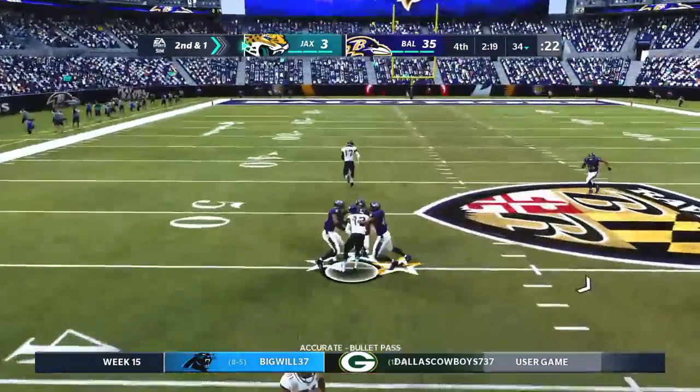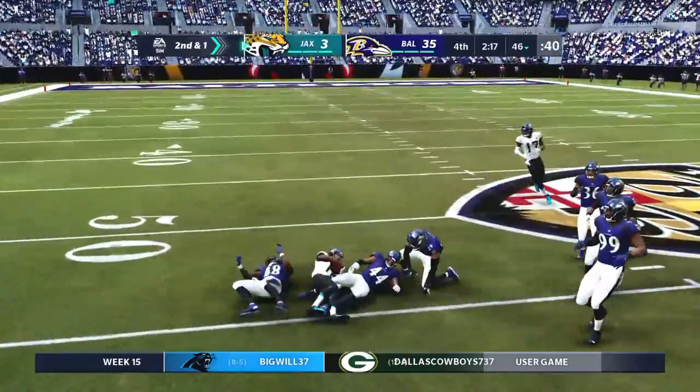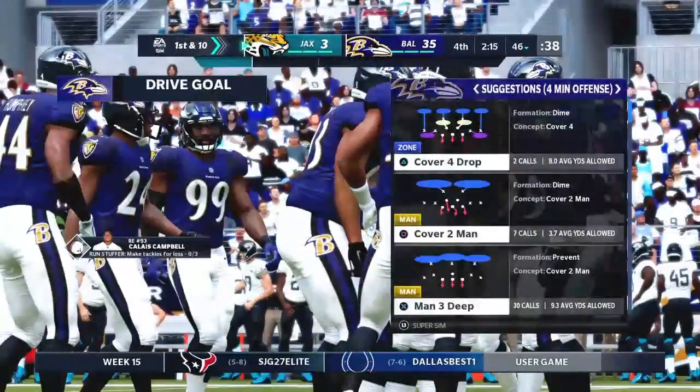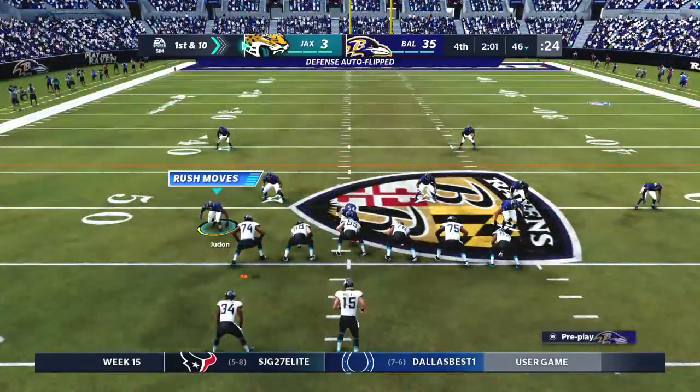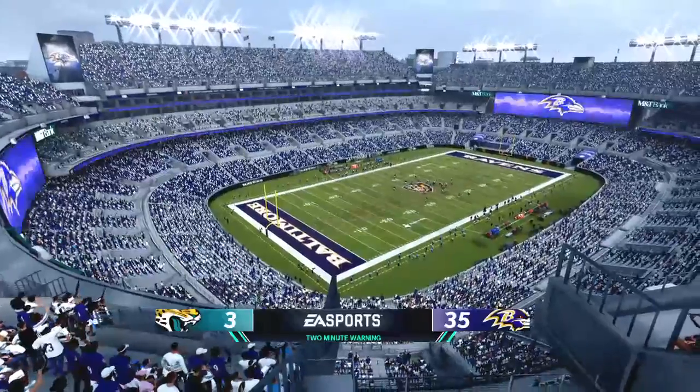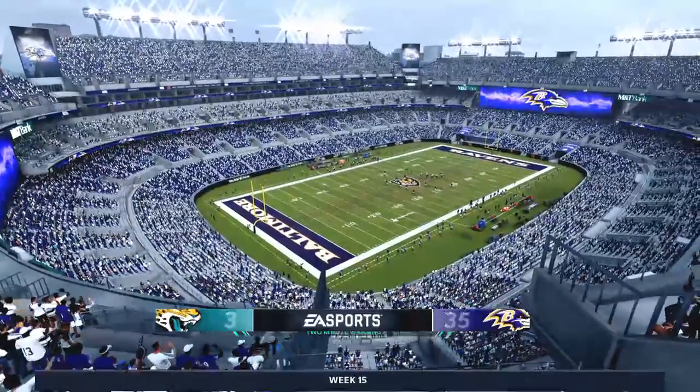From the gun, Minshew to throw. The open man is Westbrook. And he slips up past the 45 before being tackled. D.D. Westbrook. Back-to-back good plays have him on the move on first down. Just 2 minutes remaining here in the fourth quarter of what has been a one-sided affair.